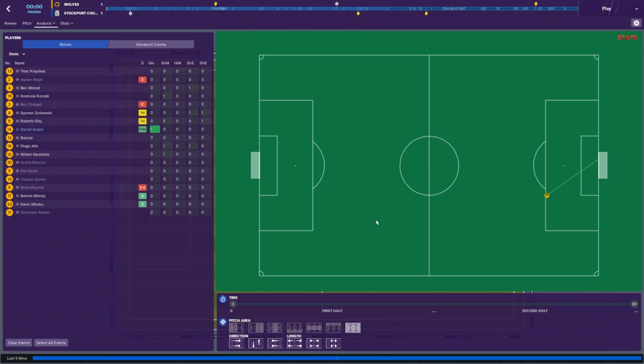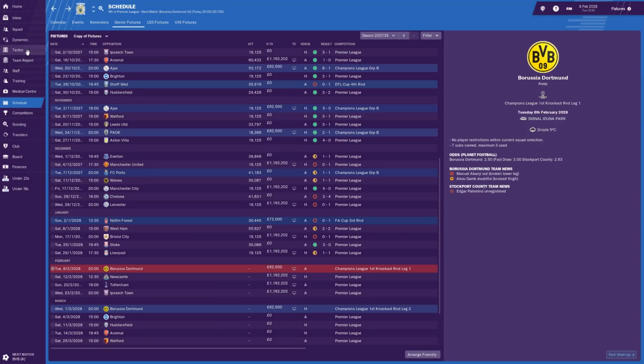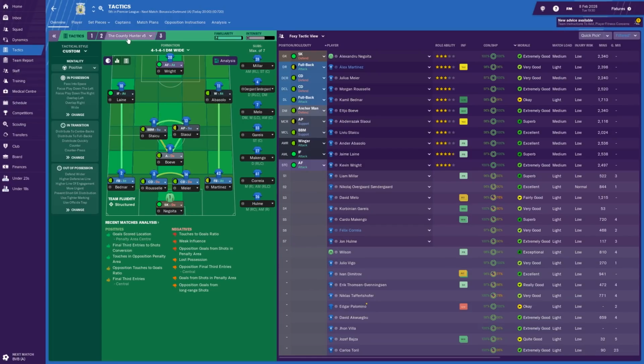Now I'm just going to quickly take you to the tactics screen so I can actually show you what that means in terms of the team's changes. So let's go to tactics now. So I've moved some stuff around a little bit. So this is County Hunter version 5.